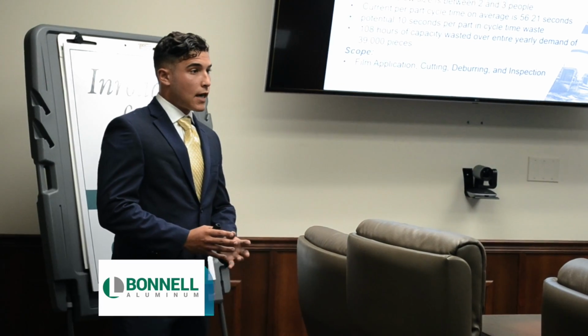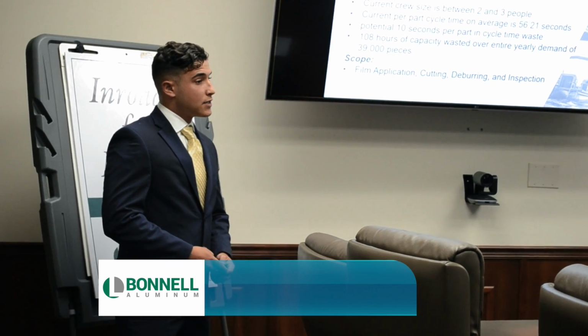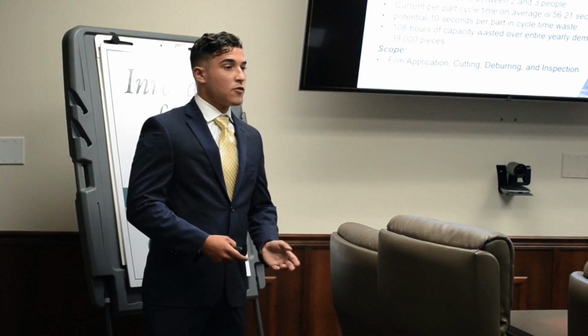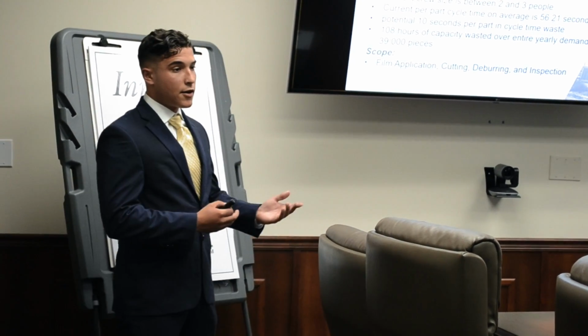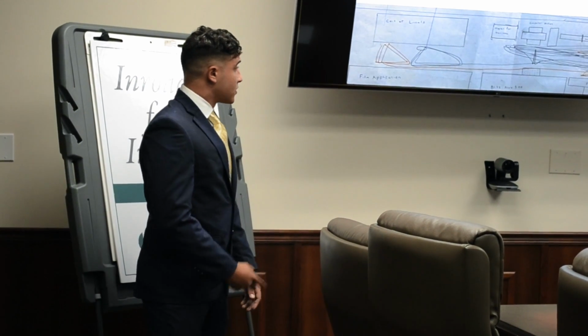From what we were looking at, we noticed a potential of 10 seconds in waste that we can eliminate right off the bat, which adds up over our yearly demand to 108 hours of time available for other things on the saw. And the scope of our project is the film application process, cutting, deburring, and inspecting. So, what does all that mean?